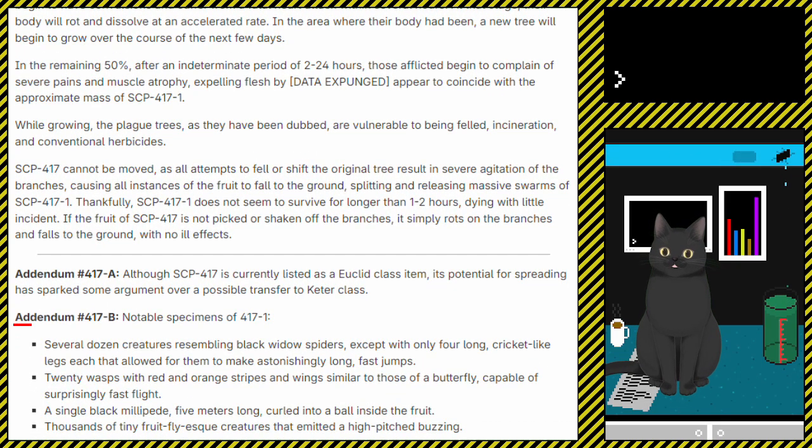Addendum 417-B. Notable specimens of 417-1. Several dozen creatures resembling black widow spiders, except with only 4 long, cricket-like legs, each that allowed for them to make astonishingly long, fast jumps.